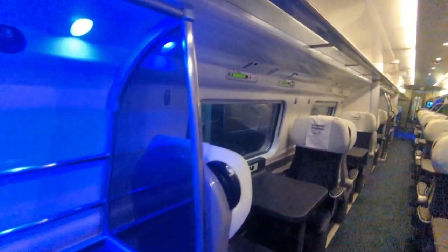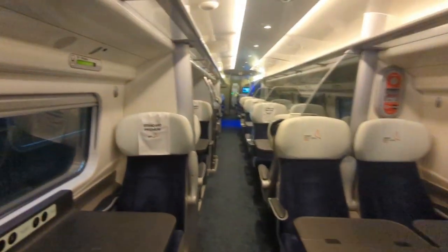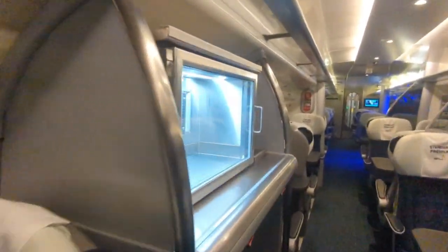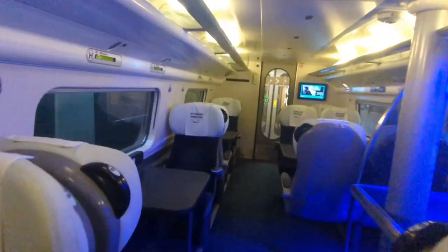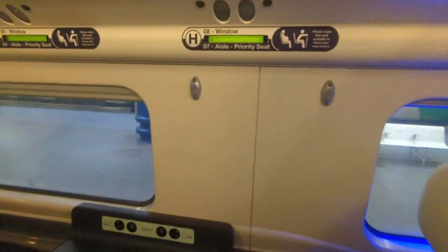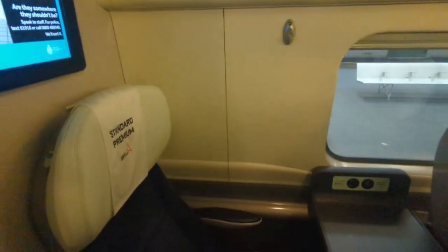Coach H, standard premium. 47, 46, 44 and 43 are the priority seats, same with 41, 40, 37 and 38. Seats 8 and 7 have a missing window, and are also priority seats. 5 and 4 are more priority seats. Seat 2 is a missing window seat, although I feel sorry for whoever's reserved it.